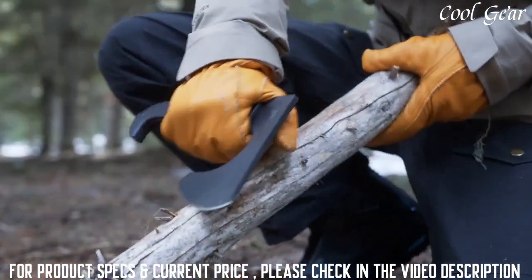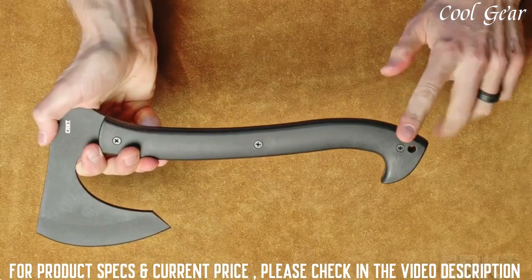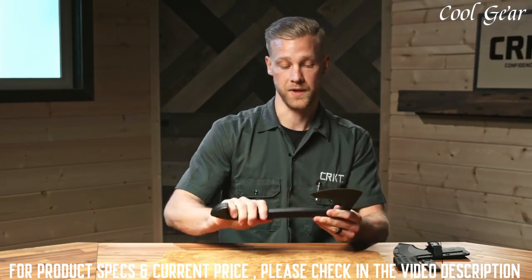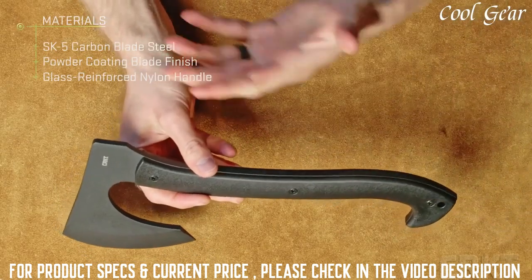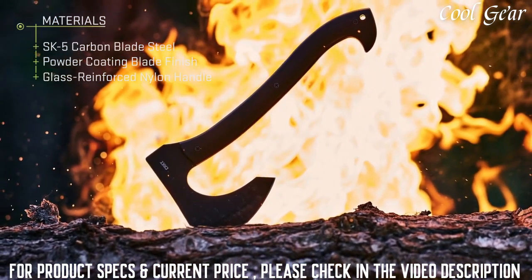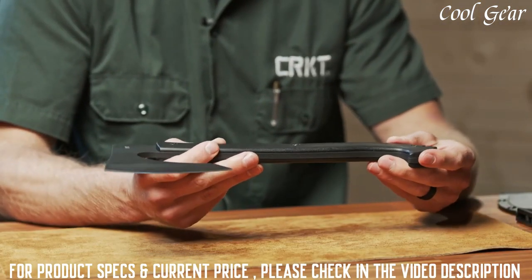You can even choke up on this axe for any sort of detail work. This is full tang. You also have this nice contoured handle, so it's great for swinging down and doing any chopping. This is just great for backcountry or throwing in your bug out bag. It has glass reinforced nylon. It has SK5 carbon steel, and this is just a workhorse. Nordic inspired. It's just a really cool piece.